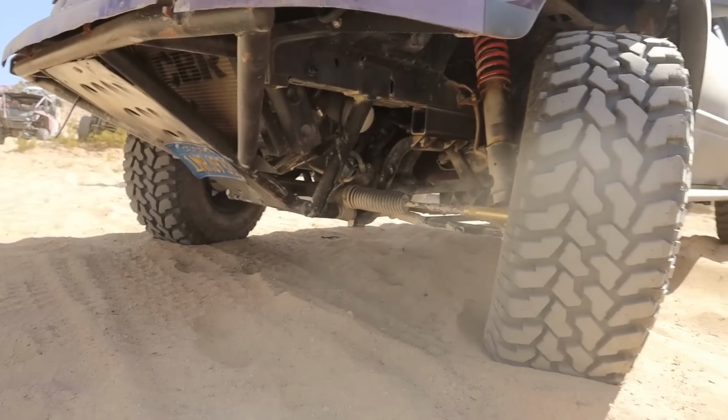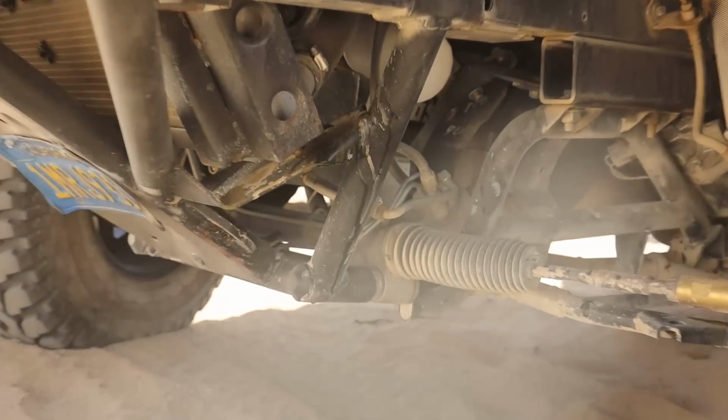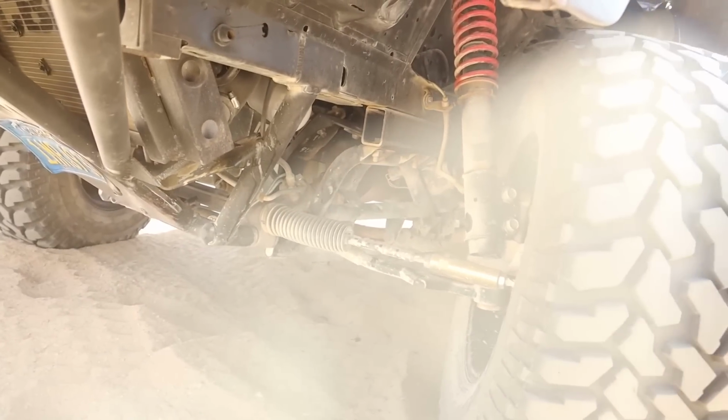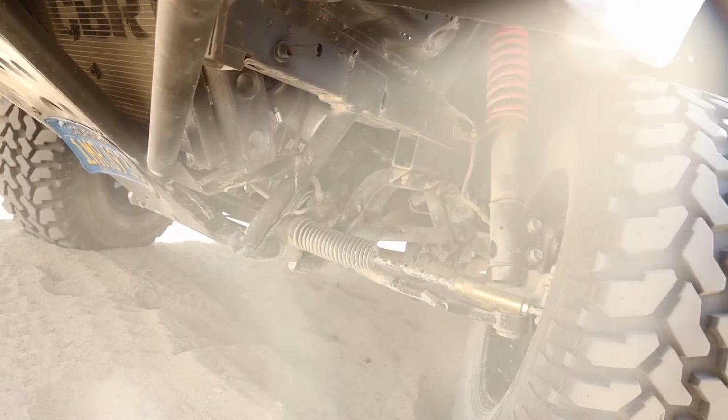So did you guys build this K-member or is this an aftermarket K-member? QA1. Oh, it is a QA1. It's a modified QA1. And then their lower arms too? Yeah, they're extended 3 inches. Oh, you just cut them and sleeved them? Yeah. Oh, got it, okay.